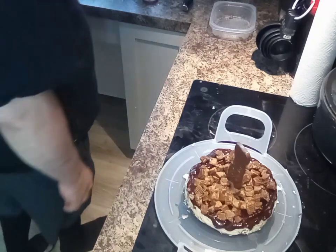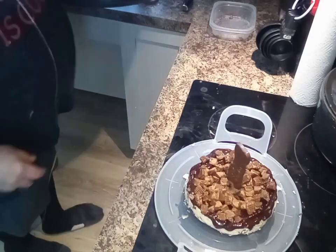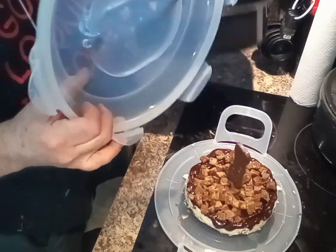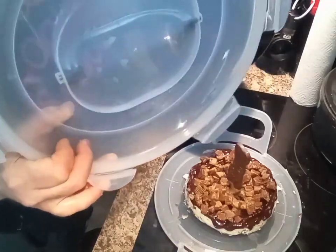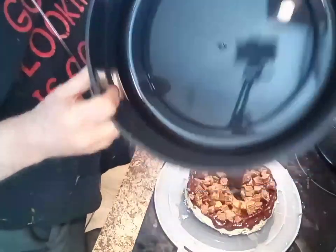So, there you have it, my peanut butter cheesecake. As you all know, I have this lidded insert for this. It's a Lock & Lock from QVC. I got it about a year ago. It's great. I love it. It's black. It came with a lid with a carrying handle. You can carry pies, cakes.